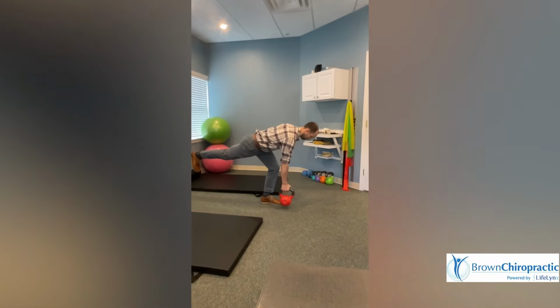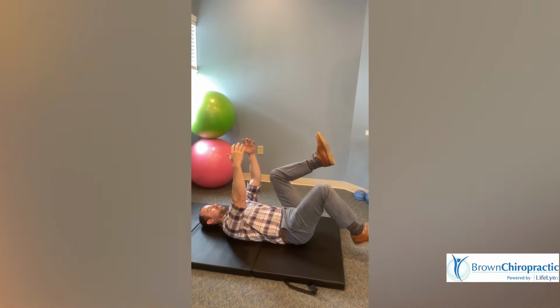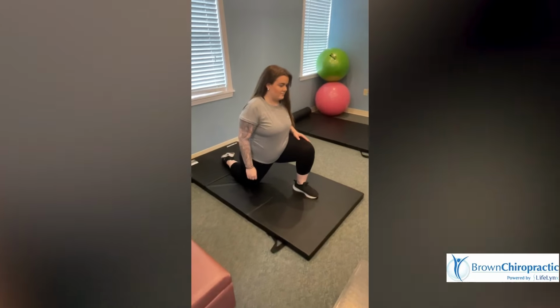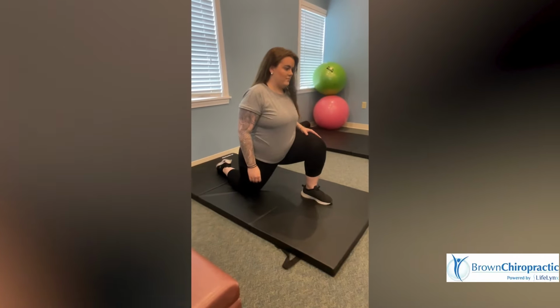But one of the most common exercises we do is a dead bug exercise to strengthen the core. And we focus a lot on hip flexor stretching to take pressure off of the low back and mobilize the hips. The last thing that we offer here at Brown Chiropractic are modalities. So these are electric stim, ultrasound, and laser.